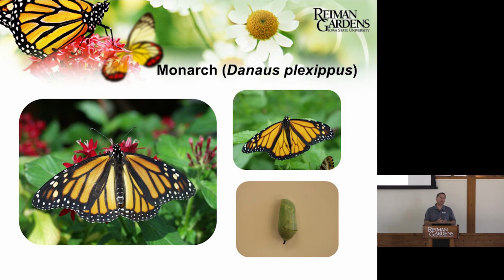The monarch is currently state listed in California. It is illegal to capture or touch a monarch or the caterpillar or any of its life stages in the state without a research permit. And so it will be really interesting to see what happens as we get into December if they become a listed species in the United States.